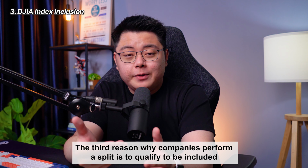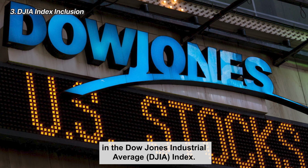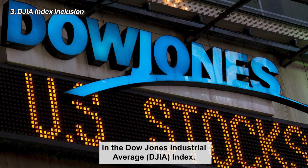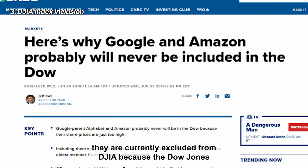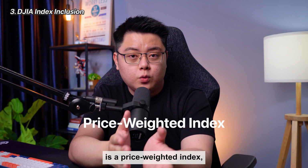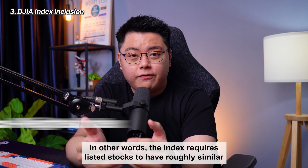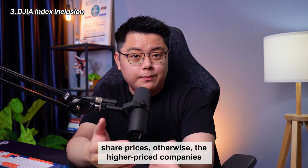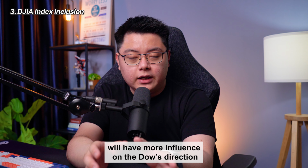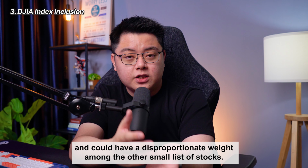The third reason why companies perform a split is to qualify to be included in the Dow Jones Industrial Average, DJIA index. Take Google as an example. They are currently excluded from the DJIA because the Dow Jones is a price-weighted index. In other words, the index requires listed stocks to have roughly similar share prices. Otherwise, the higher price companies will have more influence on the Dow's direction and could have a disproportionate weight among the other small list of stocks.